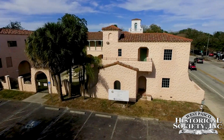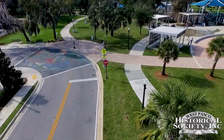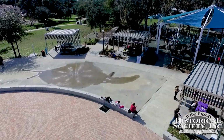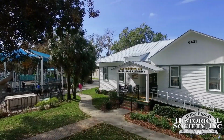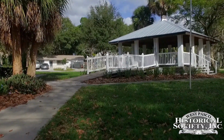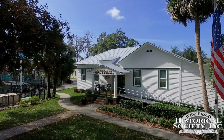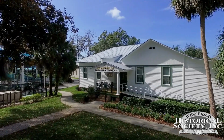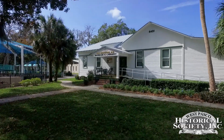In Sims Park, adjacent to the children's playground and splash pad, stands the 102-year-old historic school building housing the magical and majestic West Pasco Historical Society Rao Musunuru Museum and Library. As you walk through the museum, the great history of West Pasco unfolds in front of your eyes, a reminder of the glorious past and the success that led to our current existence. Let us take the ride together.